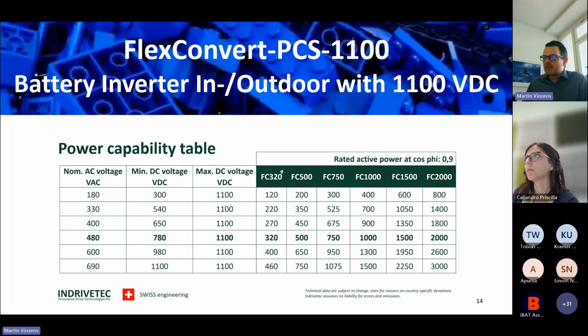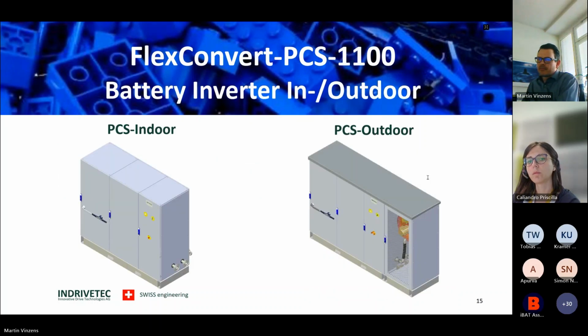So the smallest of the battery inverters is the FC320, going from 120 or 220 kilowatt up to 460. The biggest one goes up to 3 megawatt, depending on the voltage levels. So here we have 6 different sizes of inverters, in steps of 250 kilowatt on the lower side and 500 kilowatt on the higher side. Typical pictures, indoor solution, outdoor solution. You have seen this one on the right side in the pictures before.